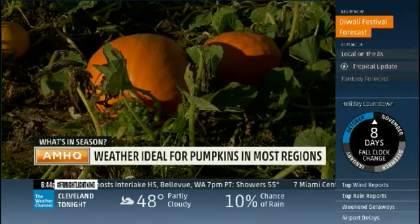Pumpkins are, you know, they're hungry. They need nutrient-rich soil. So if you plant them in clay, if you plant them in sandy soil, they're not going to do as well as if it's a thick, you know, mulch-based type of organic material.